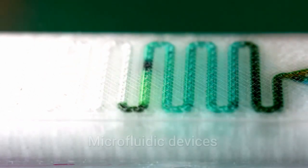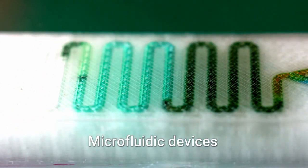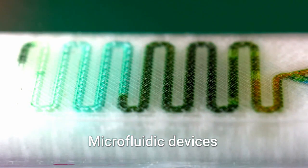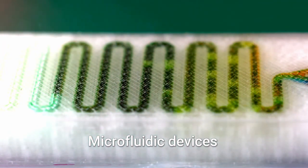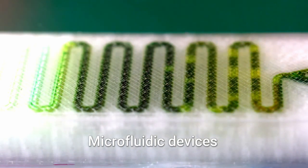Microfluidic devices exploit the physical and chemical properties of solids and gases at a microscale, using effects such as laminar flow to obtain significant benefits over conventionally sized systems.